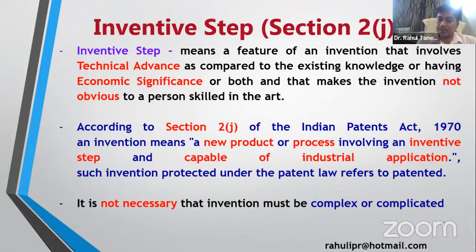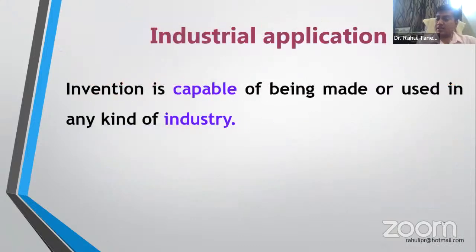An invention must be technically advanced or must be capable of industrial applicability. If your invention is not industrially applicable, then your patent will not be granted. It is not necessary every invention has an industrial applicability.